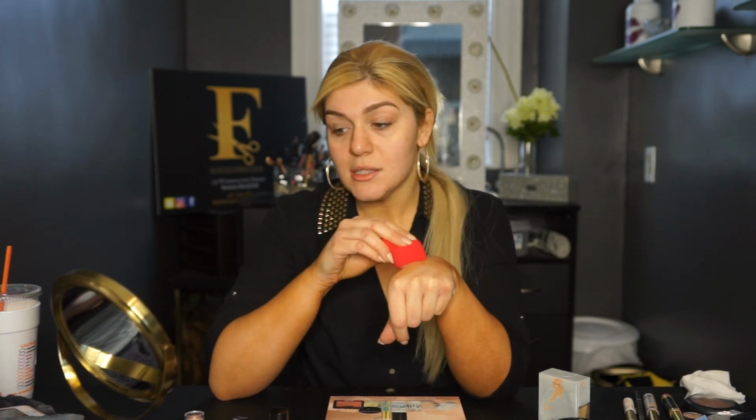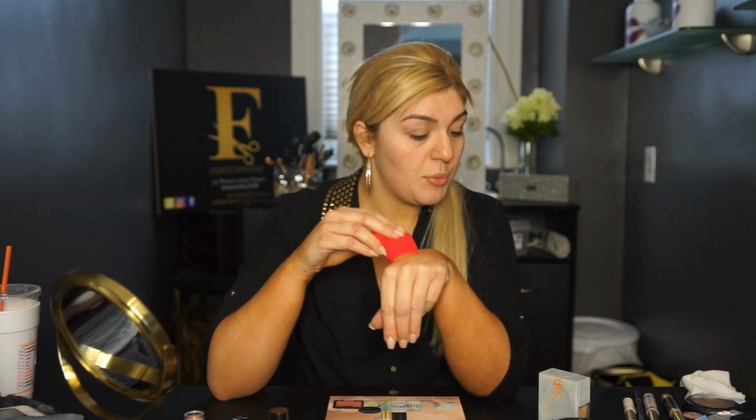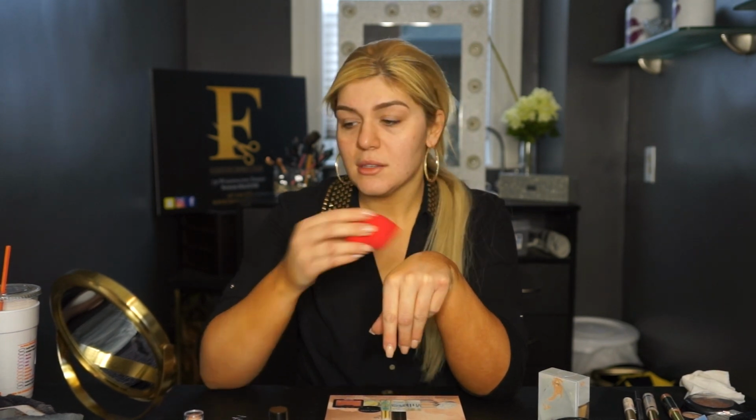Again, it's really good for my skin, but today what I have in front of me is the Milk Cosmetics Beauty Blender. Yeah, so we'll go in with this. Okay, so yeah, it doesn't blend, but we'll figure it out.